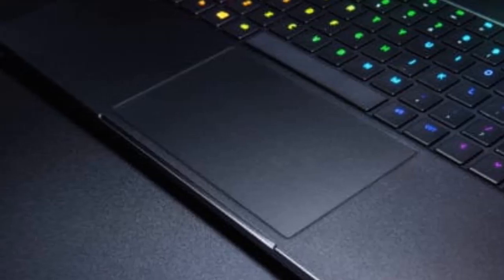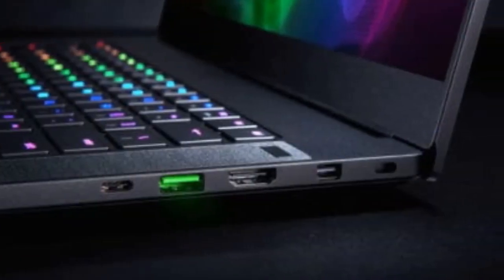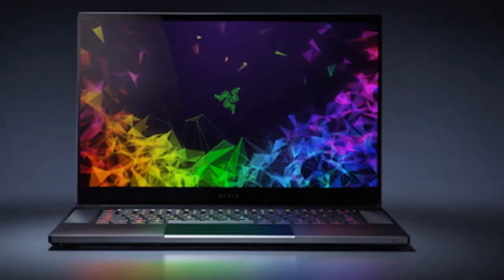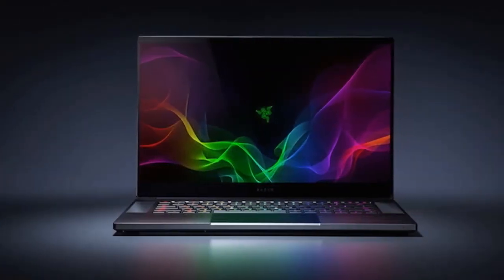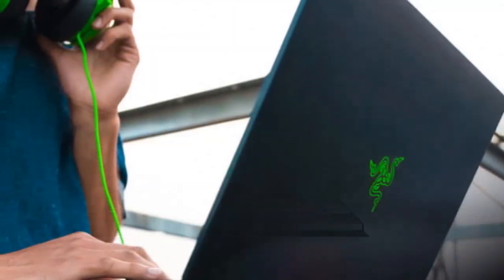The 144 Hz, 1080p screen and 4K panels will be individually color-calibrated before they leave the factory. The 4K display on the demo version of the Blade seemed both bright and vivid, but I'm going to reserve judgment until I can test it with our own color meter and light meter.